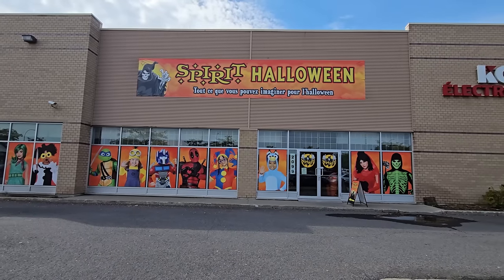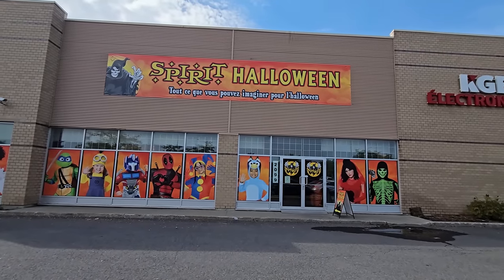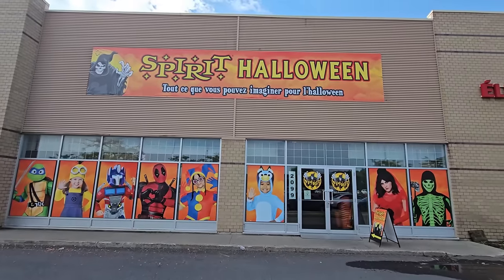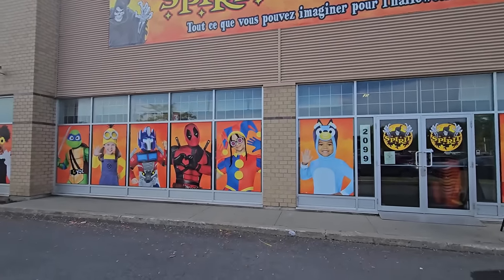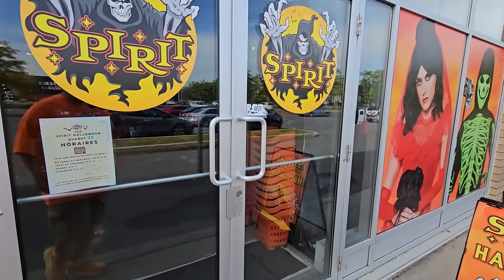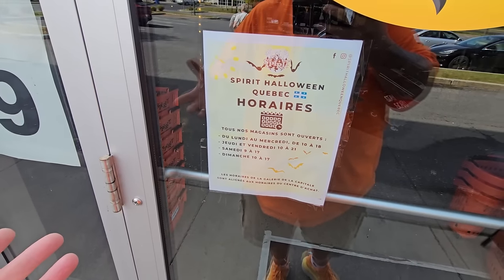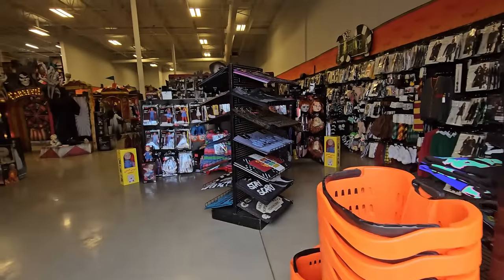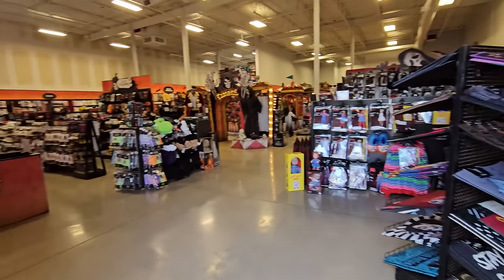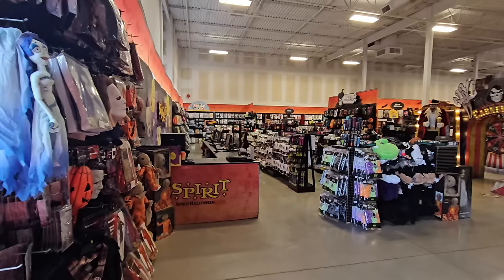That would be cool. Well, here it is. Let's go in. Lingale, Quebec, Canada. I think we are about 20 minutes from Montreal. Let's go ahead in and see what it's like in this store. Oh my gosh, I am so excited, and I don't speak a stitch of French. This must be the sign that tells the hours. I have no clue. I do not belong. Okay, now I belong. No matter what language it is, it's still Spirit Halloween.